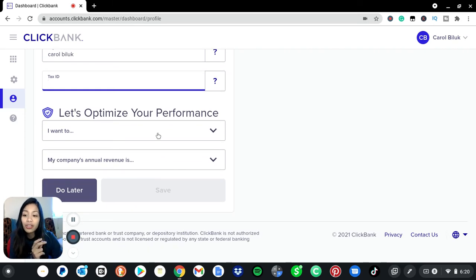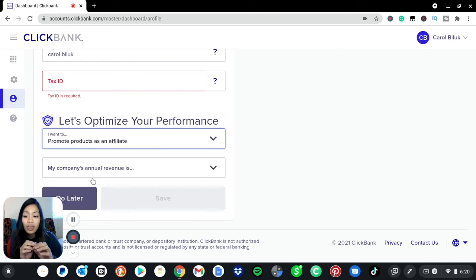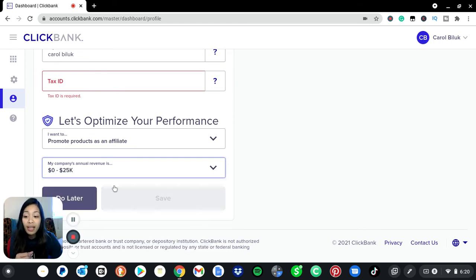At the bottom right here, you're also going to want to optimize your performance by saying that you want to promote products as an affiliate. So this is for beginners and brand new affiliate marketers. This is the option you'll choose. Of course, they have other options for anyone who wants to do something other than affiliating. And then your company's annual revenue is going to be 0 to 25,000 because you're a beginner, you're brand new, you're just signing up for it, so you have not made anything yet. And then the save button's right here.